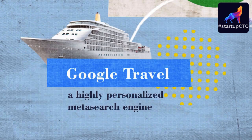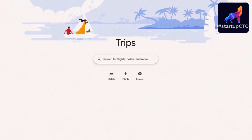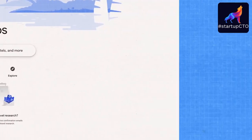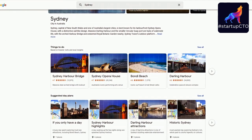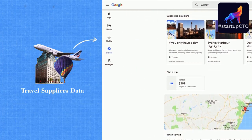These days, Google is taking another giant step toward dominance in travel. Recently, they released Google Travel, a desktop website that for now combines Google Flights, hotels, and trips, all in one. It doesn't allow for booking directly yet, and it still works as a meta search shop where you can browse options and then buy from suppliers.